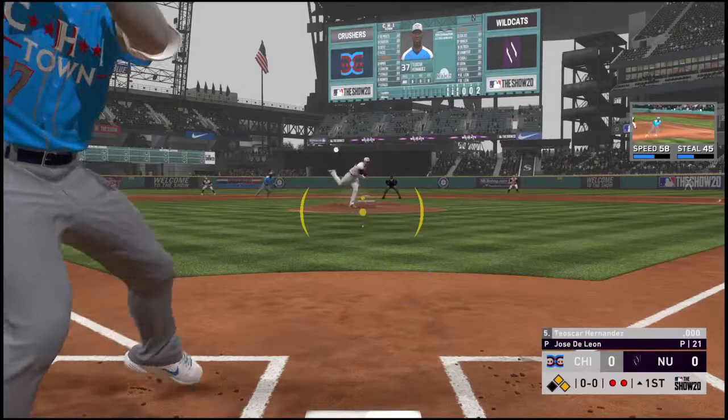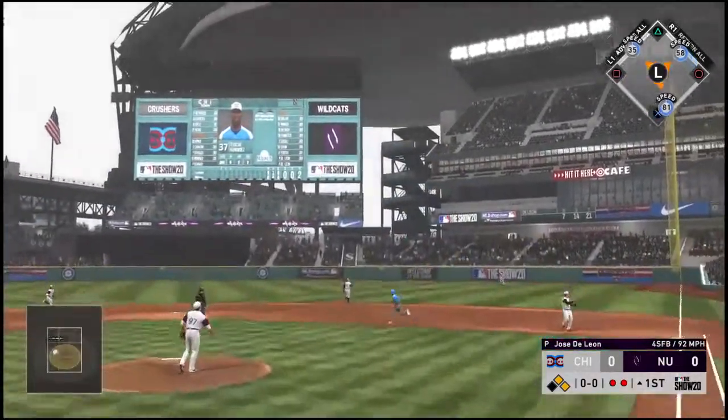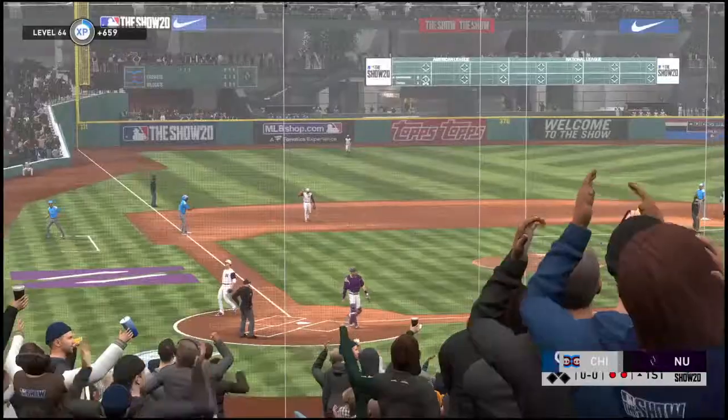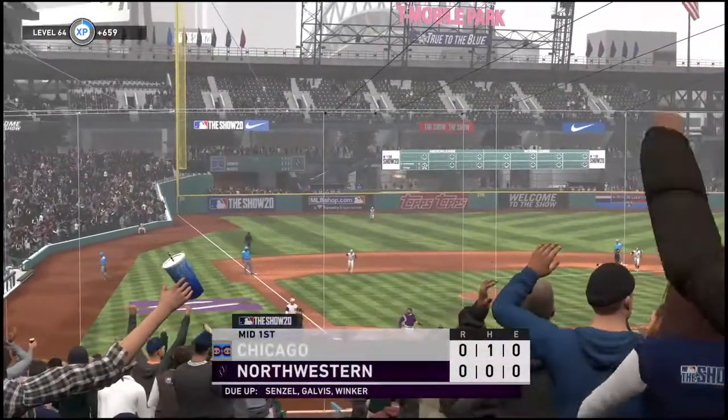Trying to hang a 0. Here's the pitch. Hit the other way out toward right field. And the 2-out threat will not come to pass as the inning is over.